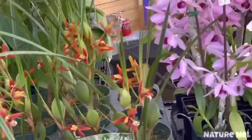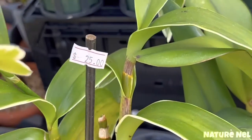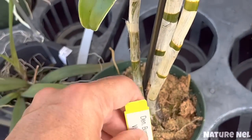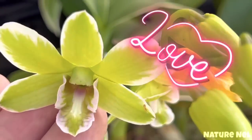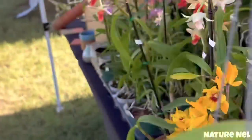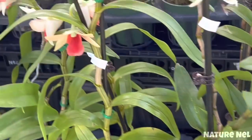Oh my God, look how pretty. Oh, look at that. Is that not a gorgeous beauty? Hold on, what are you? Definitely a dendrobium. Baruna Jade variegated. Oh, you are so cute. I love you. You're so beautiful. What a beautiful dendrobium. Yeah, he has some really nice stuff. Look at this dendrobium. I mean, really, really well grown.